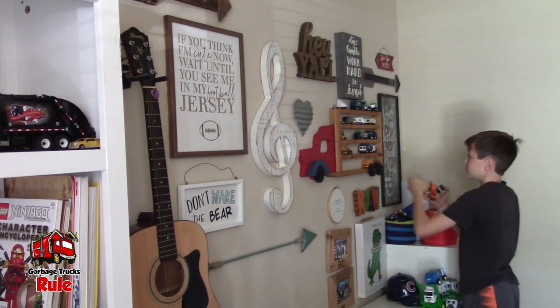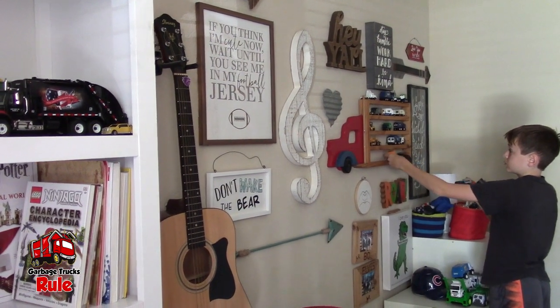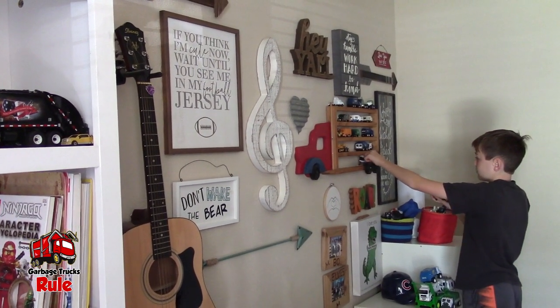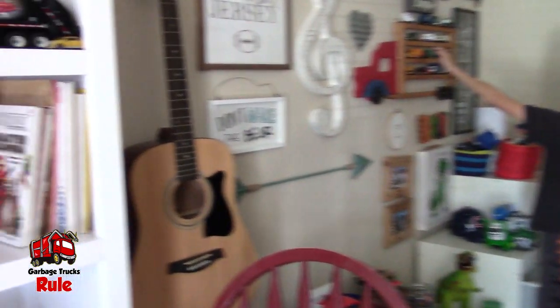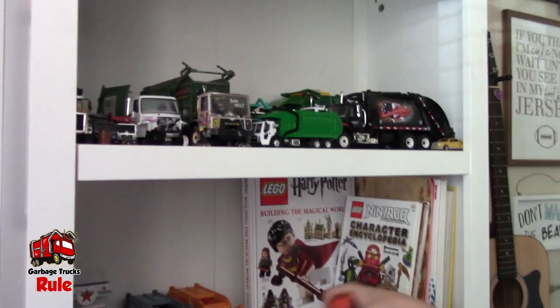I think one of our relatives made that for the boys. Your mom's grandfather. And that's where a lot of the other garbage trucks go, like the Hot Wheels and Matchbox. My mom's dead. Hmm? Right, not grandfather. Well, my grandfather, but not my mom's dead. So he's going to move some of those over here.